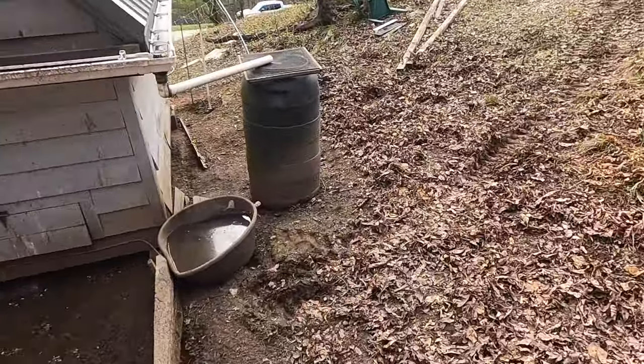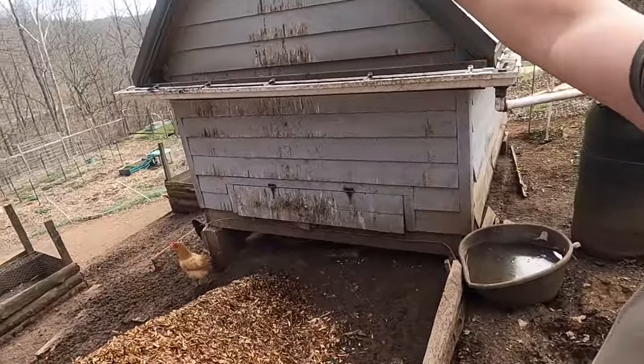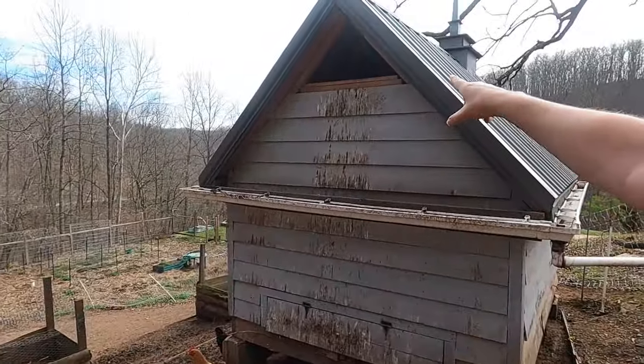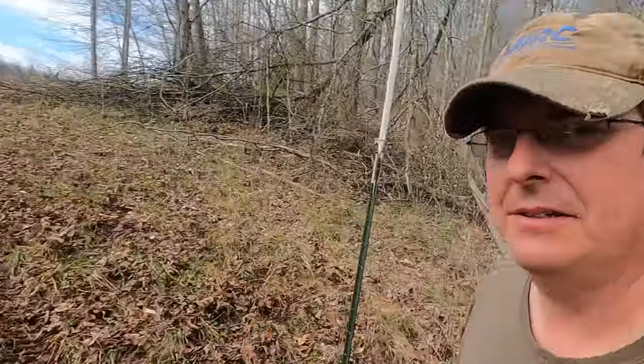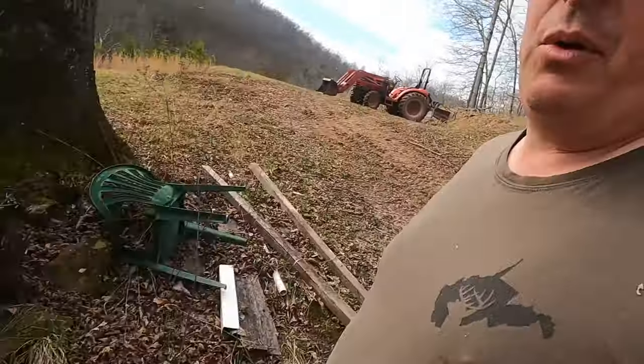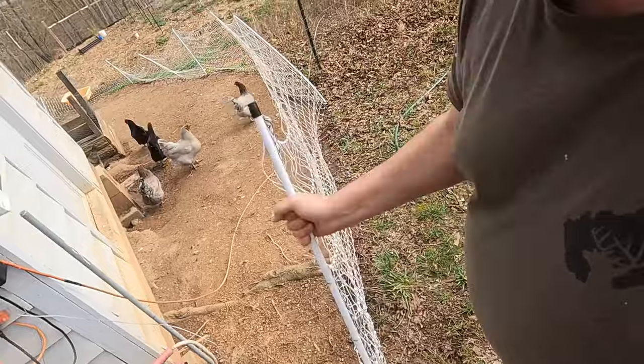But I think what I'm going to do, look, they've been roosting up here in the open window, of course, pooping all down the back of the church. Chickens. So what I'm going to do is I'm going to move this fence out.